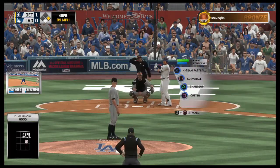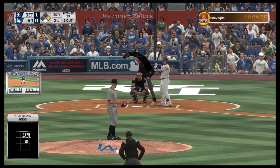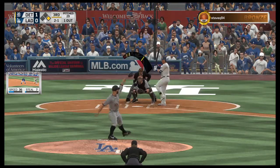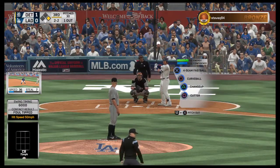And that pitch catches the inside corner. Well, that looked like a good pitch to hit right there. I thought he might be swinging 2-0, but that's what makes him such a good hitter. He's really zeroing in on his spot. He got the fastball he's looking for, but it wasn't in the location. And he gets a piece of this one to foul it toward the backstop.